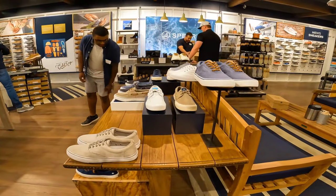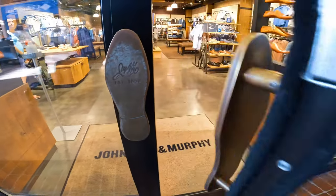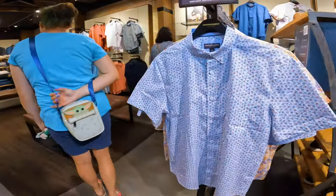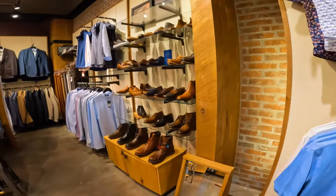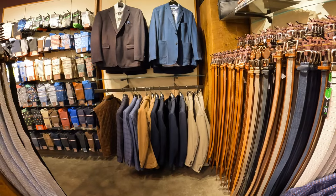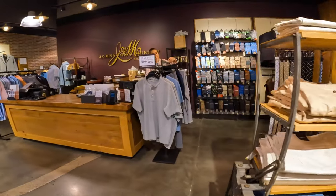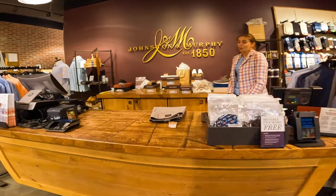For more modernly classic footwear, there's Johnson & Murphy, a brand that has handcrafted shoes since 1850. This New Jersey company has been custom designing shoes for US presidents for well over a century, including Lincoln, JFK, and Obama. They offer premium footwear, apparel, outerwear, and accessories for both men and women.